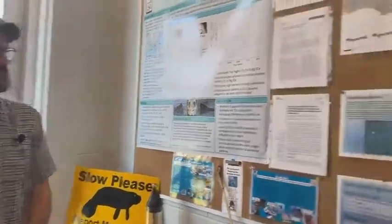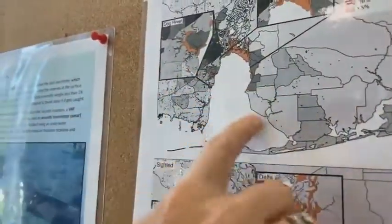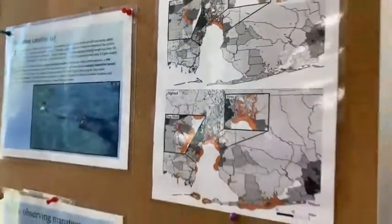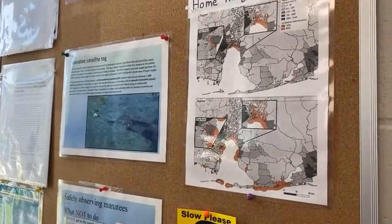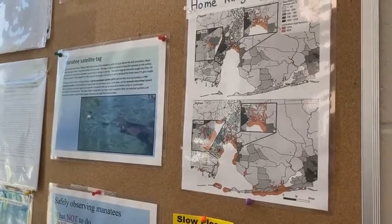Why are the tagged manatees not transmitting along the eastern shore waters? I think we sort of addressed that earlier. Yes, I think that they're just not using those areas as much. They're probably just traveling up and down it, so that's not one of the areas where they're spending most of their time.